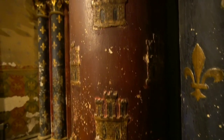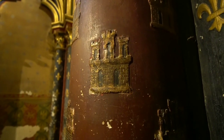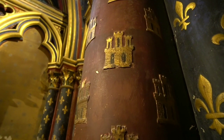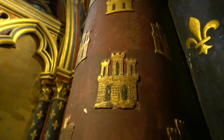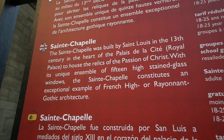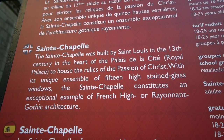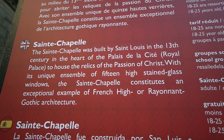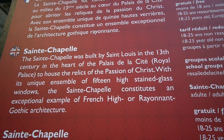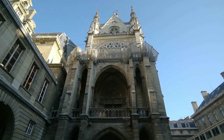Now that I'm up close and just barely touched it, just out of curiosity, all of these are three-dimensional. They've kind of been debossed. They come outward. It's pretty cool. So when we came out, I noticed that it says right here, this was built by St. Louis in the 13th century, much like I said, in the heart of the Palais de la Cité, to house the relics of the Passion of Christ. Pretty interesting place. Now I want to head over to Notre Dame.